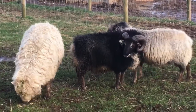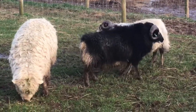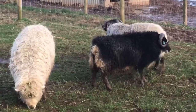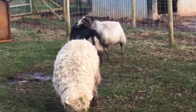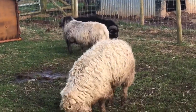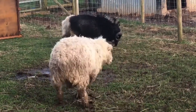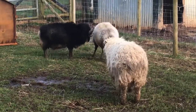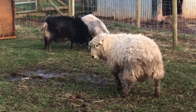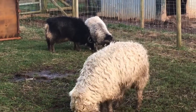So three of the four rams we've got. These three are the three that we're serving in different groups of ewes at the birth ram. Just put them together, haven't taken the ewes off, so they're just having a little squabble to establish dominance. Well, the two smaller ones are, the bigger one knows who's boss. It's pretty normal ram behaviour really. Although you definitely don't want to get in between them when they're doing it, because they're surprisingly strong.